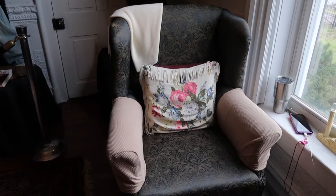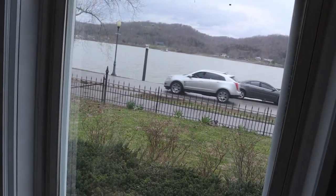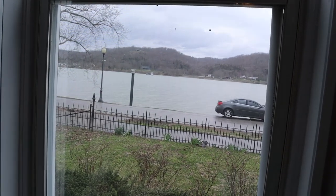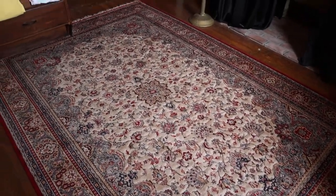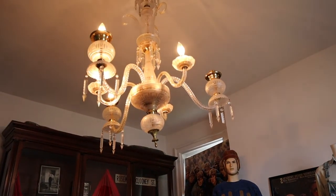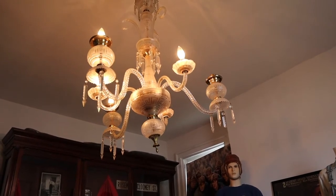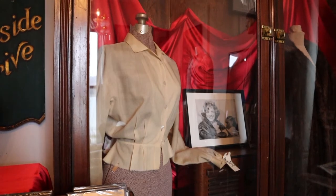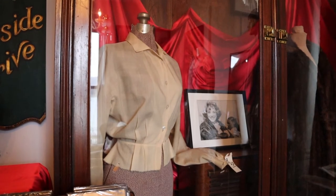This chair was Rosemary Clooney's, and she would often look out this window. This was the dining room, and she sat and looked out the window here. This was Rosemary's actual rug. And up here, this is one of two chandeliers she got from a hotel that was being torn down in Memphis, Tennessee. This blouse was one of many designed by Edith Head for the film The Stars Are Singing.